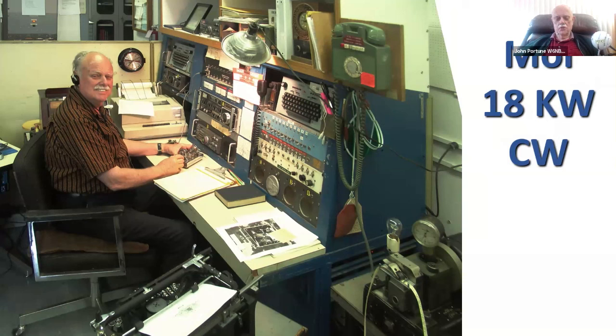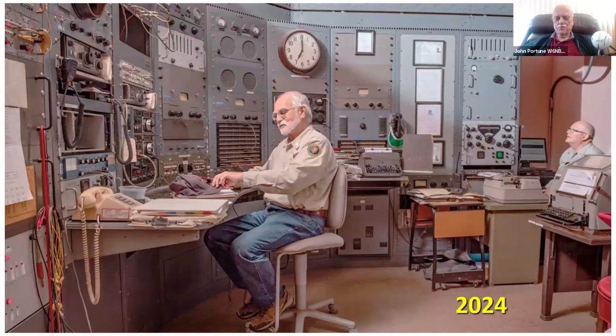Here I am in the receiver building at a Vibroplex, which I can operate fairly well, and I could hear myself through the headphones coming back from the transmitter building, transmitting simultaneously on 470 kilohertz, 500 kilohertz, and six shortwave frequencies with a total power of 18 kilowatts. That's the most power I've ever transmitted with at one time simultaneously in CW. That was quite an experience.